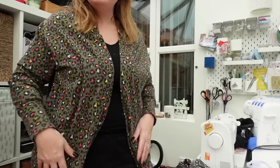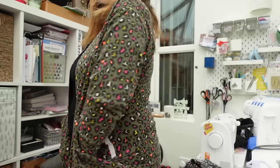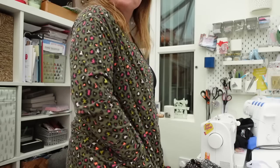So what am I wearing today? I am wearing the Peppermint magazine slouchy cardi, and this is one that I made in a jersey that I got from Blooming Fabrics, which I absolutely love. And they do it in the white colourway as well. It's just this leopard print on a khaki with some neon in it. It's really comfy. I just love to put it on and wrap it around myself, especially on these cold days.